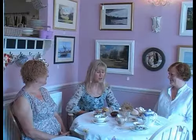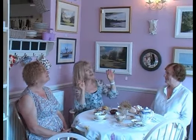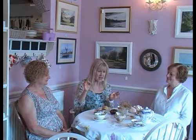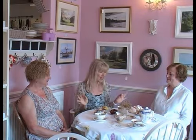Now, I'm in the lovely Kent village of Appledore in Miss Mollett's tea room, and I'm here with the owners, who are sisters. We have Alex and Frances, who own this really lovely tea room. And I just have to say before I talk to them, it's pink, there are chandeliers, beautiful hand embroidered tablecloths, lovely mismatched china, none of which is chipped. It's all absolutely beautiful, and I could sit here for days.